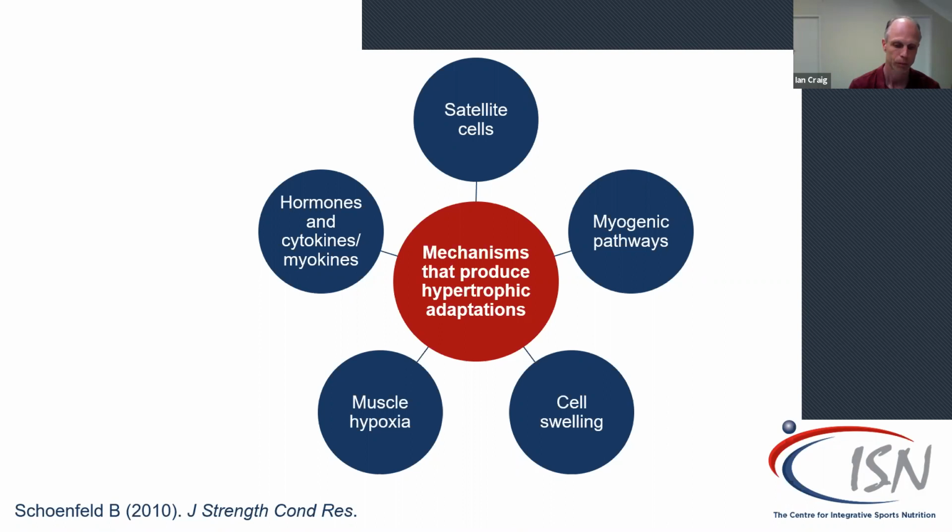So first at the top, we have satellite cells. These are basically myogenic stem cells, which are involved in skeletal muscle repair and regeneration. So when we injure ourselves or when we severely exercise a muscle fiber, satellite cells are activated, they will undergo cell division and give rise to new immature muscle cells.